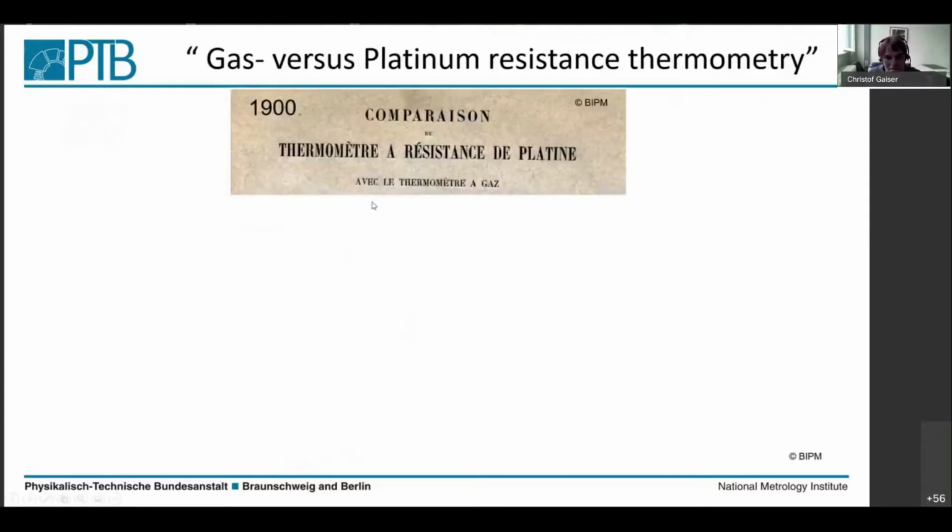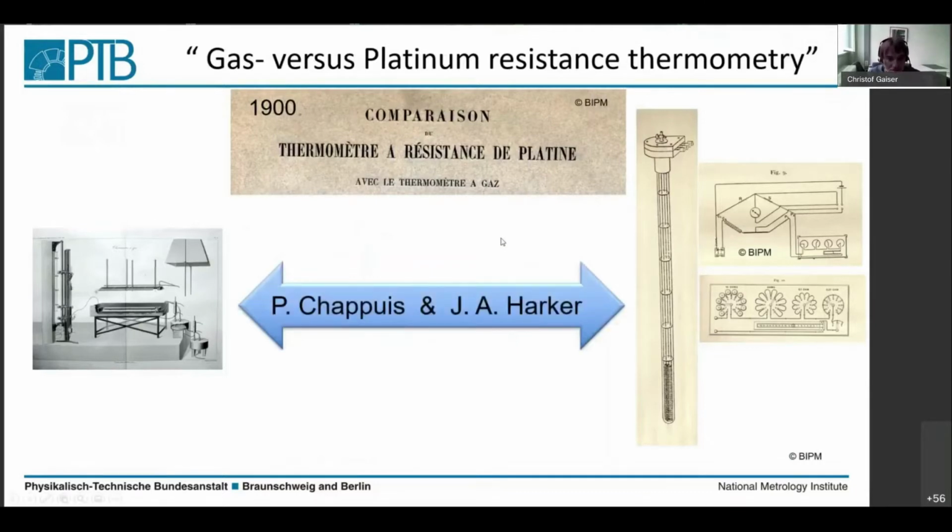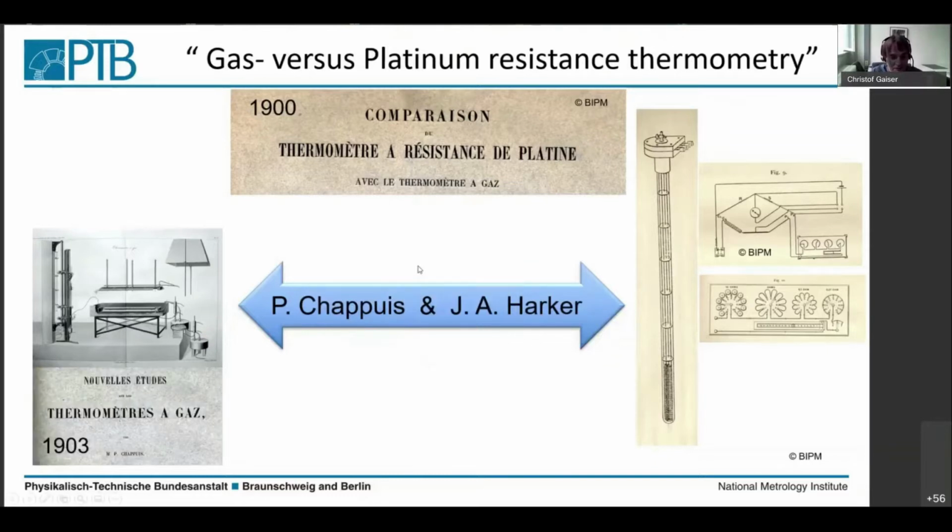And you can see here, he also continued his work with gas thermometry and made a comparison with platinum resistance thermometry. He compared it with his gas thermometer, and this work was done together with Jonathan Harker from a forerunner of NPL. If you look at this platinum resistance thermometer, it must be very familiar to many of you. It's very similar to what we have today in platinum resistance thermometry. So this was really pioneering work. At that time, he continued working on gas thermometry.